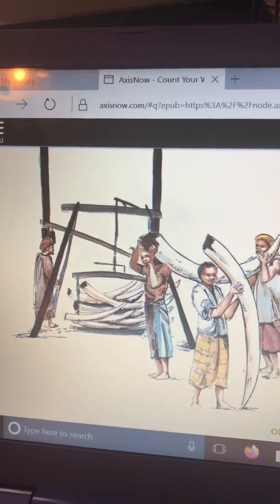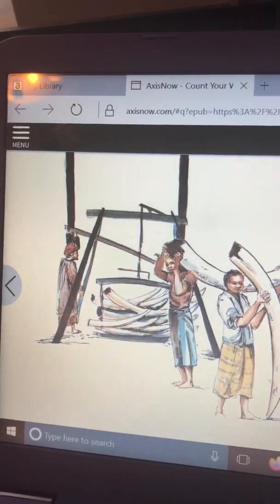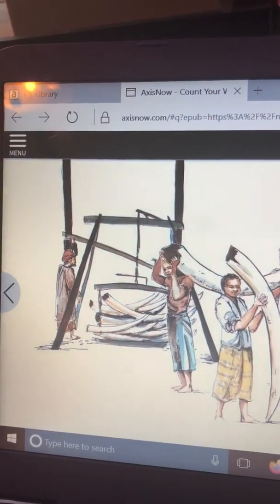From the early 1600s to the middle of the 1800s, about 600,000 Africans were shipped to the United States.